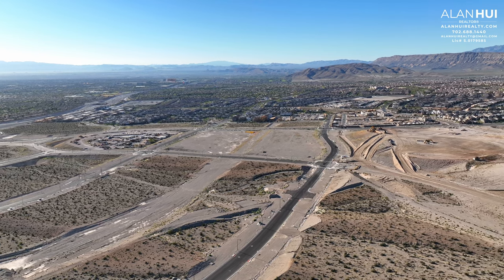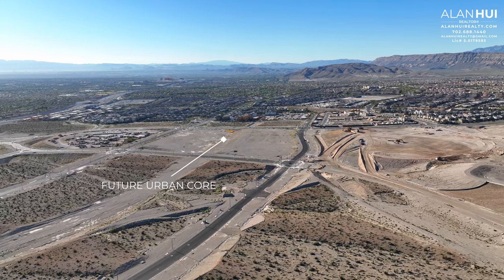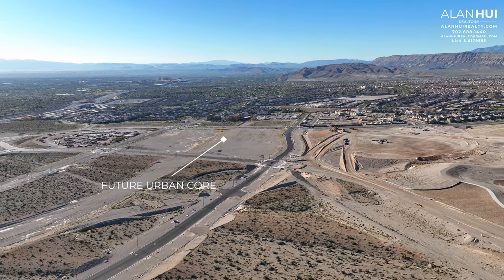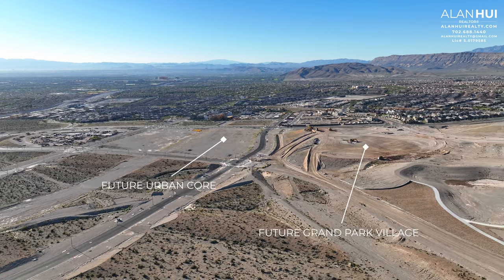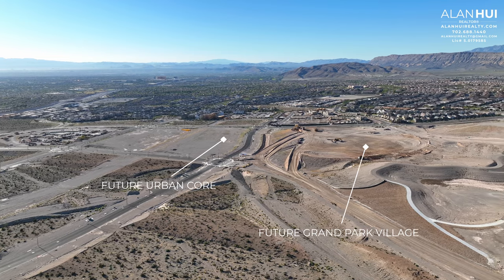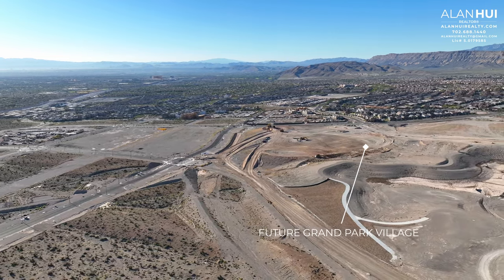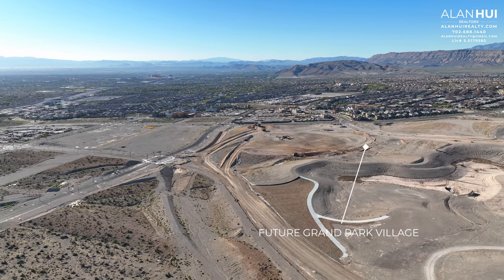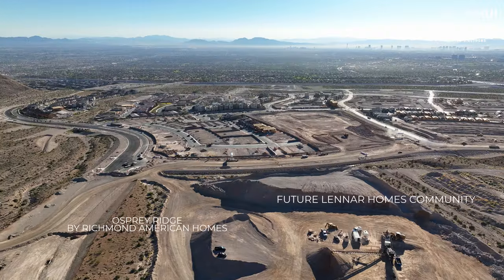As we look further south, between these communities is the future urban core. This is projected to be a smaller version of downtown Summerlin. Next to the urban core is the future Grand Park Village. Further south from here is Red Point Village, Red Point Square, the Paseos, the Vistas, and Stonebridge. All these communities I've mentioned are located in Summerlin West.